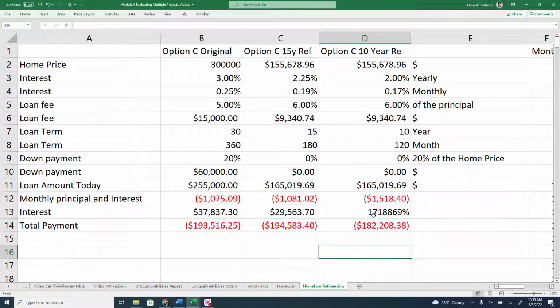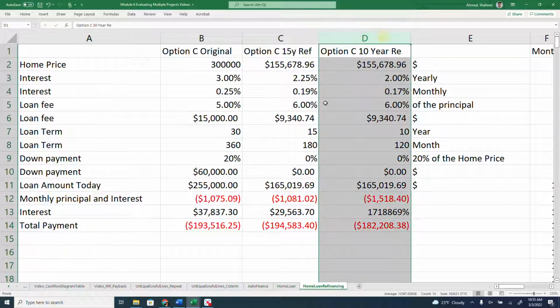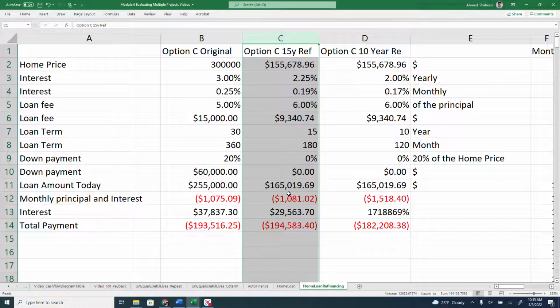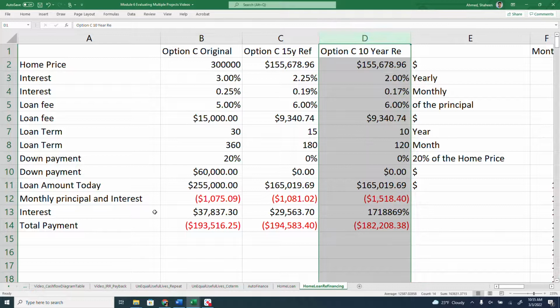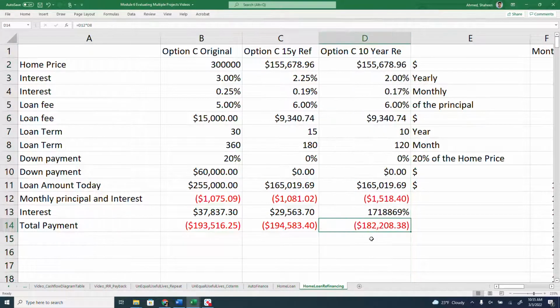So as you can see here, you actually save a significant amount, almost $11,000 with this 10-year loan. But with the 15-year loan, you'll actually be paying more. So it doesn't make any sense at all. It makes sense if you can pay a little bit more per month, 1,500, where this one is paying only 1,000. So option C is a better deal. You can save about $11,000.